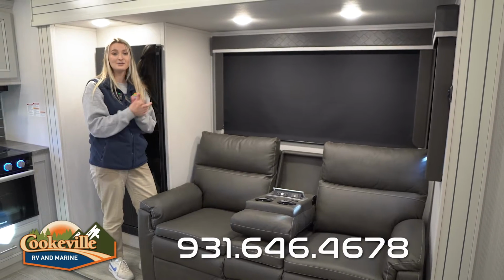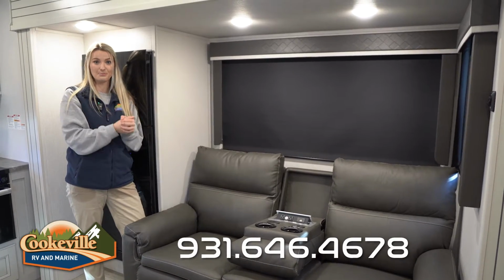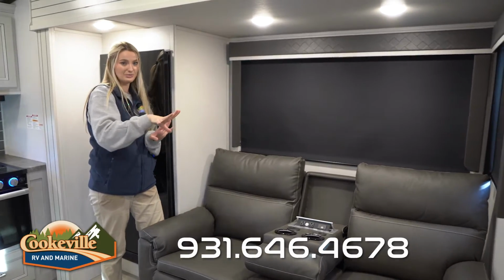This is a great place to sit and watch a movie or enjoy a nice cup of coffee, because you do have some windows behind you, so you get all of those gorgeous campground views. We also do have a dimmer switch over there, so if you are watching a movie, you want the lights down a little bit, you can easily dim those lights.